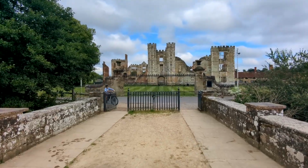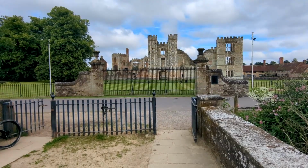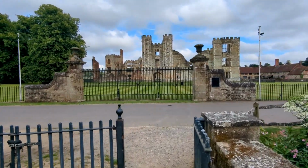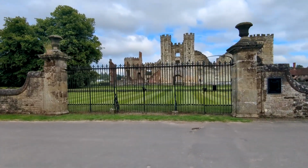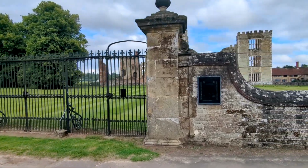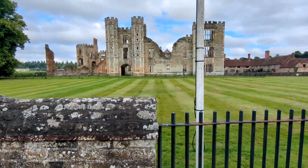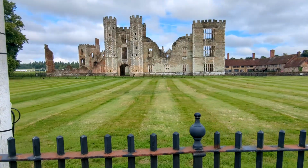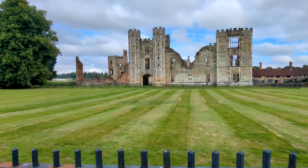Here's the Tudor house, Cowdray House. Yeah, definitely more of a house than a castle. No longer access the grounds for the reasons that are obvious, is that the house is falling down, so it wouldn't be safe for people to get in there.